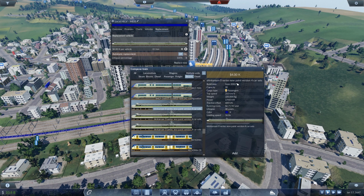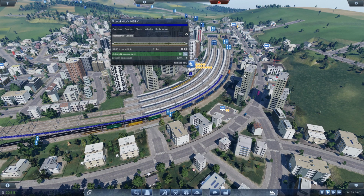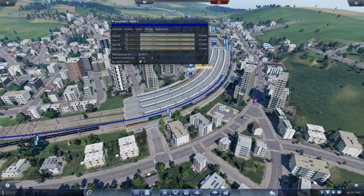And hold on. What? Apparently it only costs $4,000. Okay, well that's not properly configured then, is it? However, it does at least cost 2.7 million to run a year. So the purchase price, a little on the cheap side, but the running costs are normal. So let's replace it now. I'm getting 21 million quid for nothing as a result, but that's not the objective.